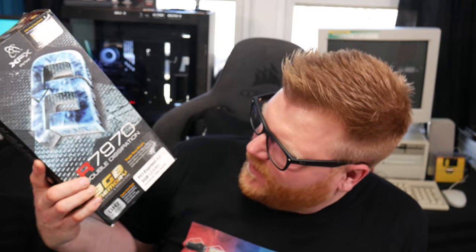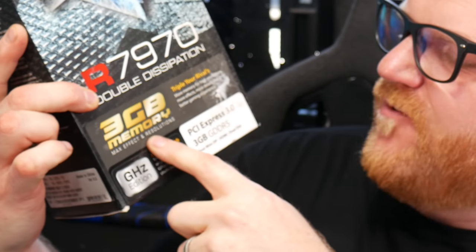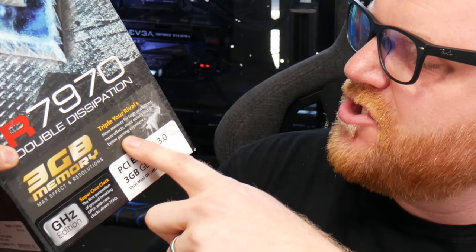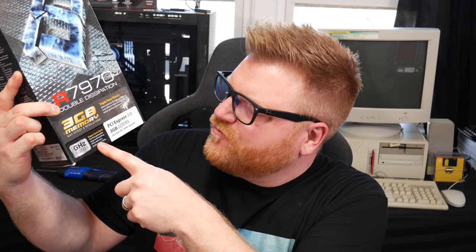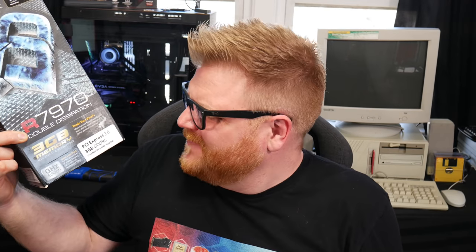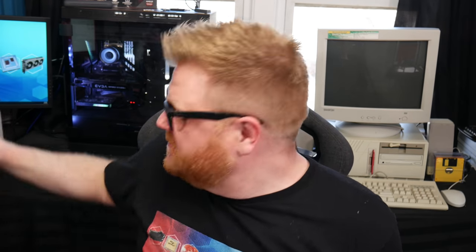Still have the box here. 3 gigabytes of memory, max effects and resolutions, triple your rivals, more memory, more resolutions, higher effects detail, gigahertz edition, the first generation of groundbreaking GPUs with a core clock over 1 gigahertz, PCI Express 3.0. It's still got 3 gigabytes of GDDR5. Very relevant low-end specs these days, but how does it compare to a lower-end card?